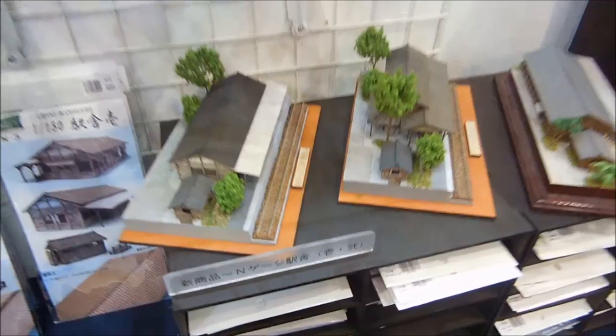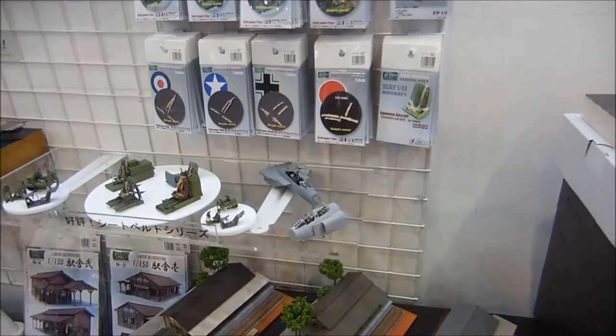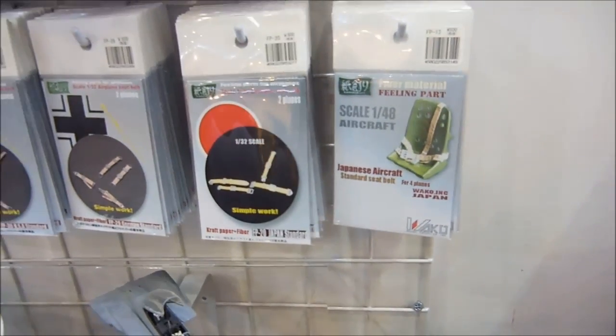I can't imagine. This is N-gauge. It doesn't even look like paper. Huh. Wow, that's pretty amazing.